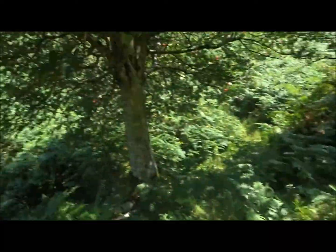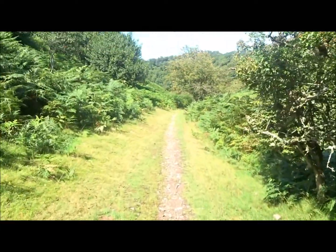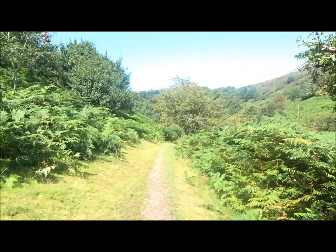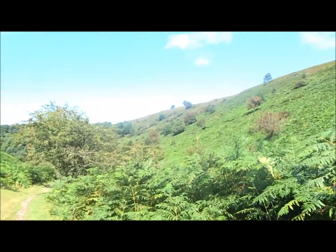Down the wee valley we go. There's a little stream trickling by. It's lovely and warm, the wind's dropped here. It's lovely and warm and sunny. Blue sky. I haven't seen any deer yet.